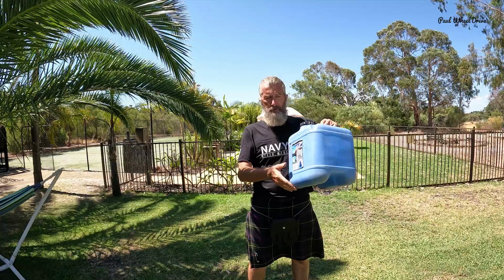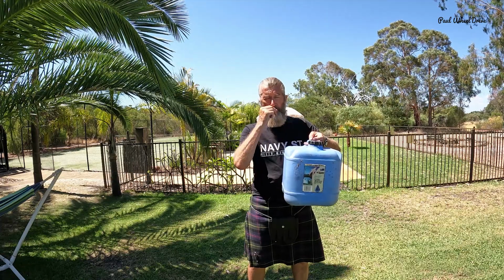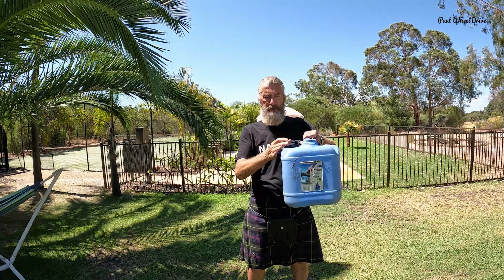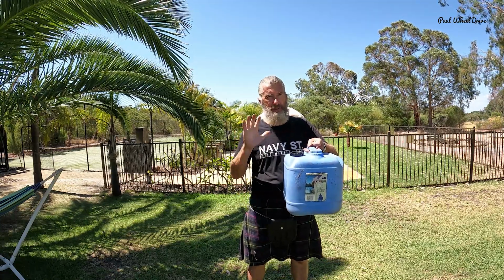It's a 15 litre tank. What I do is I pop it underneath where it drains out on the grey water, and it sits just nice and snugly in there. I'll pop the lid on, and when it fills up, I will take it and dispose of it elsewhere, just as they wanted. So that's worth doing.